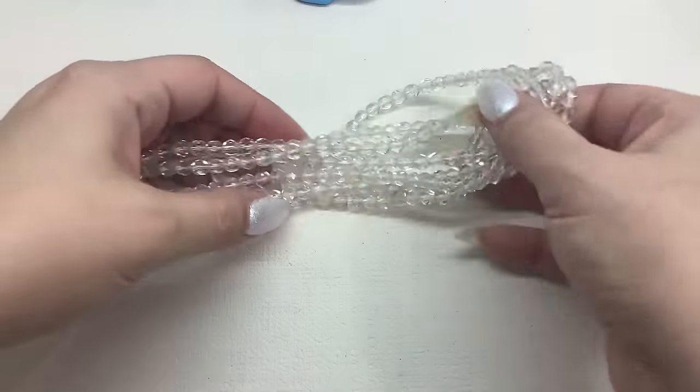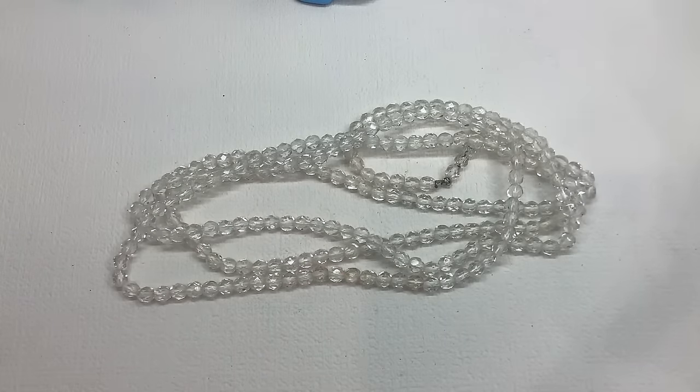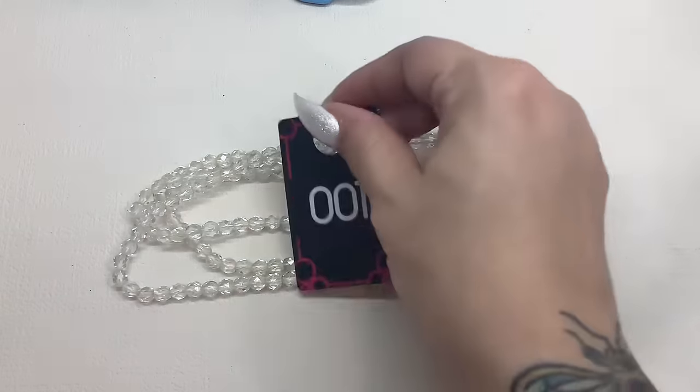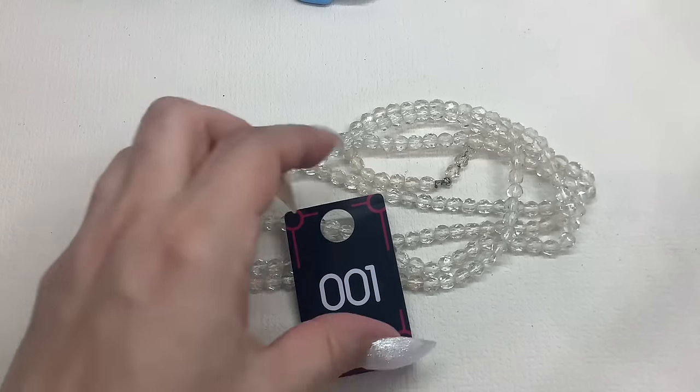So let's get a measurement. You can wear this as is, or you can take it apart and make jewelry out of it. So it's 26 inches on the drop. It is faceted. And let's get a bigger bag for this one. It's number one, and we will do let's do that for $6. That's a lot of glass beads there. So number one is $6.